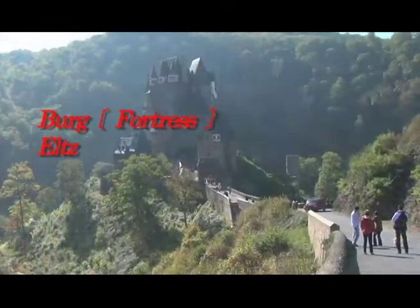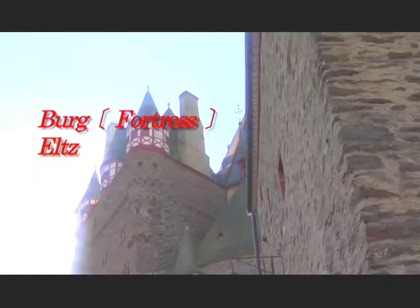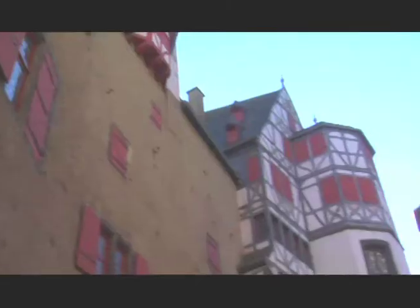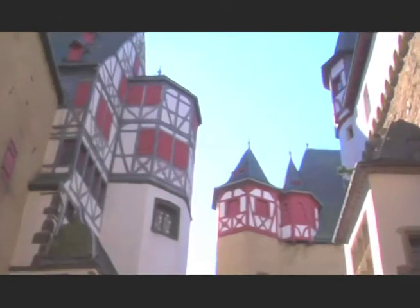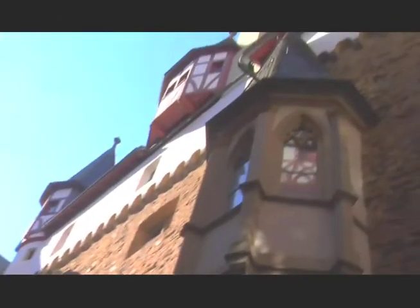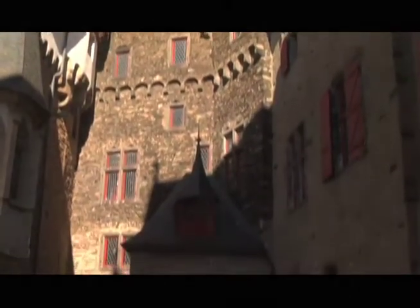Now, Schnuckiputz, we drove a couple kilometers away from the Mosel River. Why did we do this? Because we wanted to see the fortress Eltz, which is very well preserved. Can you imagine? They have their 850th birthday this year. This is one of Germany's favorite fortresses, because it is in such an incredible, wonderful shape after 840 years.